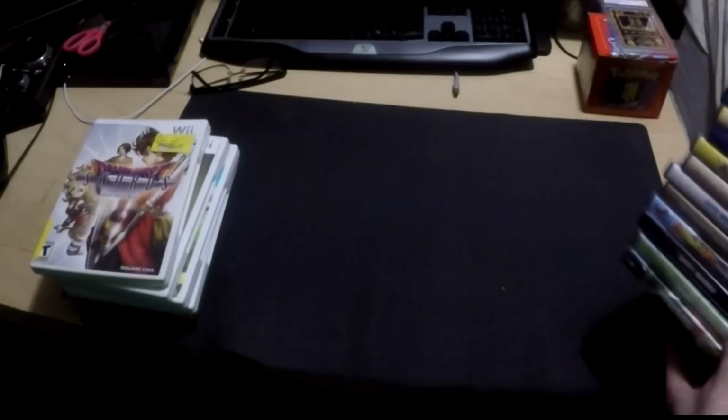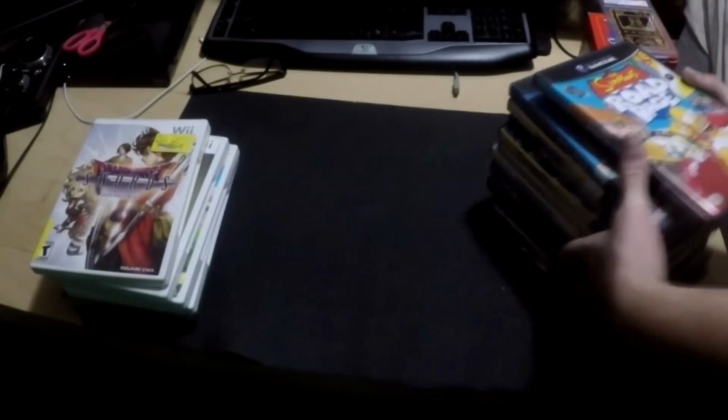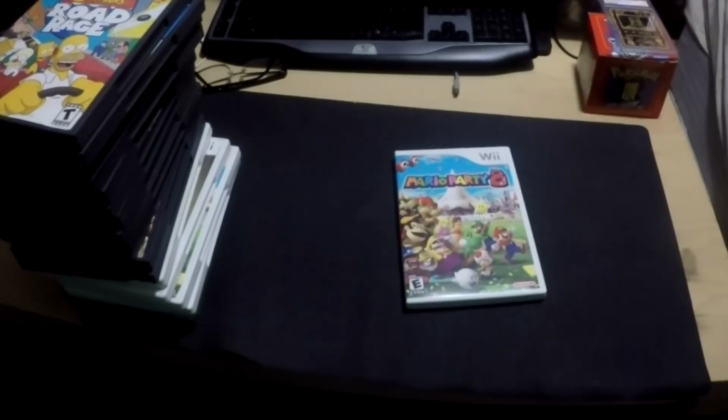So far we've spent $52. So that's $52 so far. And then the final game that I picked up was another Mario Party 8. This was one of the final yard sales. I went and asked them, do you have any video games? They're like, we have some old Wii games. I said, bring them out.